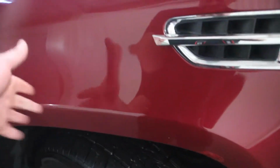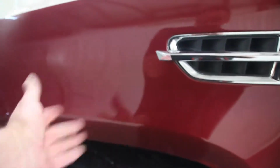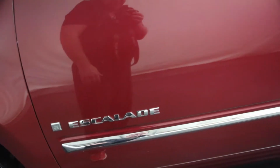Normally I would do something like that. To be honest with you, this vehicle will sell as soon as I get it in. I have a lot of people waiting in line for these candy apple red ones. They love them. So you want to do that on your own. It's very inexpensive.